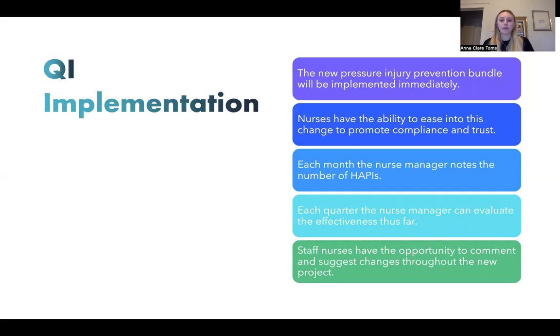I want the staff, the nurse manager, to document the number of hospital-acquired pressure injuries monthly. And once that quarter comes to an end, they can tweak this new plan, add something to this new plan where they see fit.